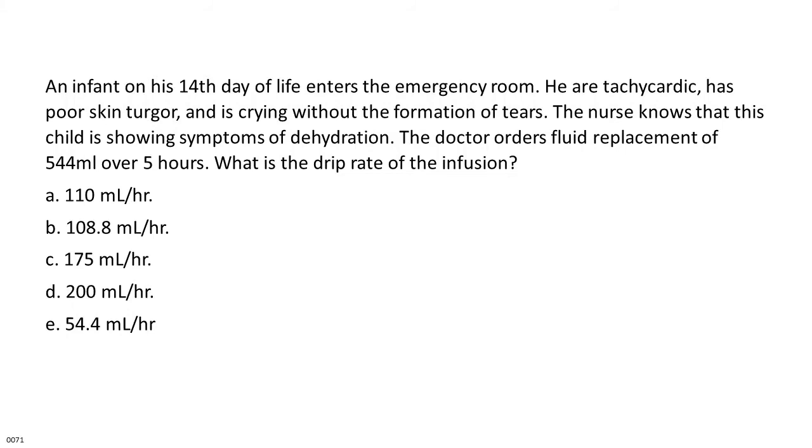An infant on his 14th day of life enters the emergency room. He is tachycardic, has poor skin turgor, and is crying without the formation of tears. The nurse knows that this child is showing symptoms of dehydration. The doctor orders fluid replacement of 544 milliliters over 5 hours. What is the drip rate of the infusion?